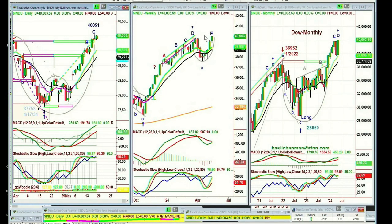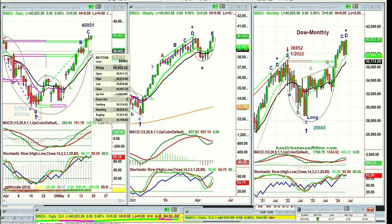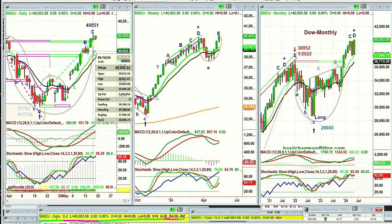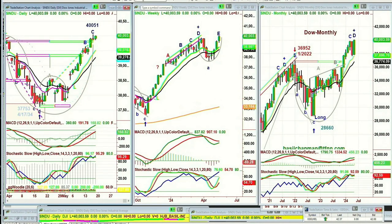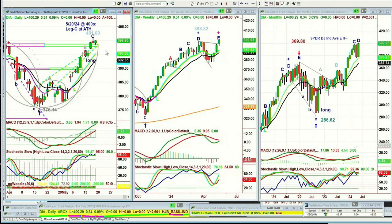And that means we've got a very quick peak C, 1 month, that's one bar, 1 month, with a lower high. And we had a huge green candle so far this month. It doesn't matter where it closes. It's already started a leg D in the monthly chart, leg E in the weekly chart. And if it gets to 40,052 today, to be exact, it is 40,051.05.